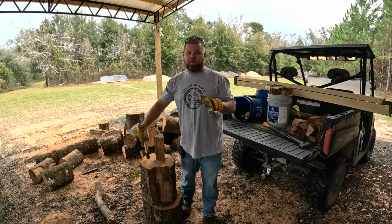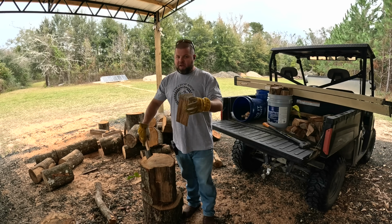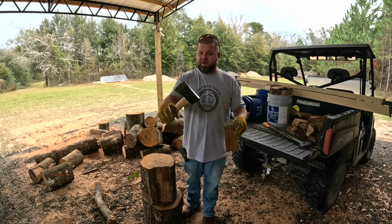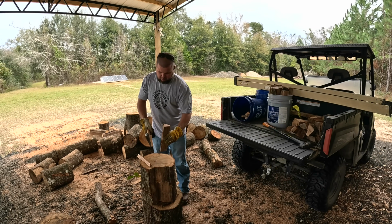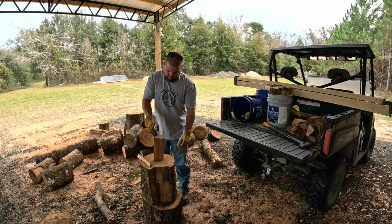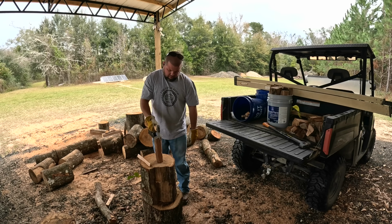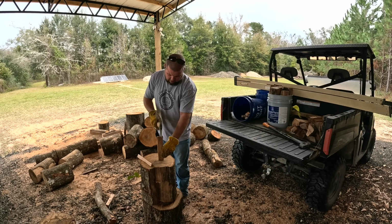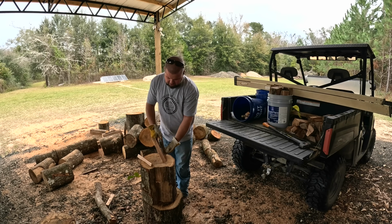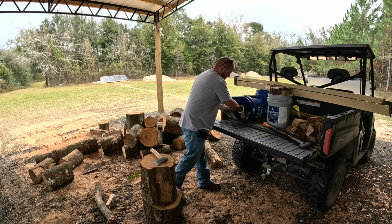I built some kindling crackers a while back, and those work really good for lightered. Those buckets are actually full. They don't work quite so well on hardwoods where I need a very sharp hatchet. This just makes a mess and goes everywhere. But it's definitely quicker than running a log splitter back and forth.